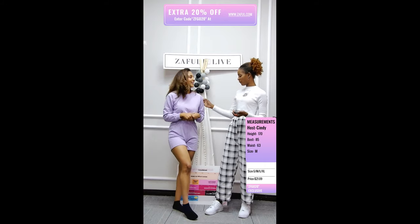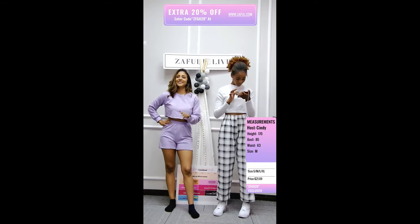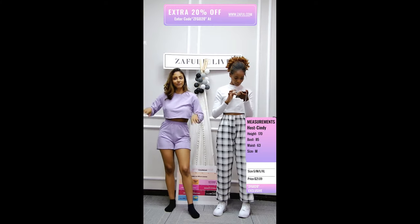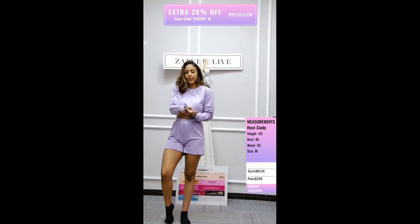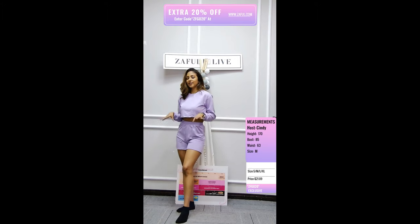Oh, this one is perfect. It's cute. It's an excellent option, guys. I like it so much, the color. That is one of the things that I most like about this one, the color. This is a purple color. It's a cute color, but at the same time, it's like elegant. No, not elegant, it's sporty. A sports style.